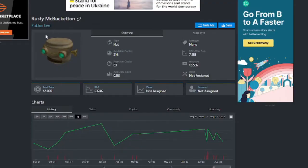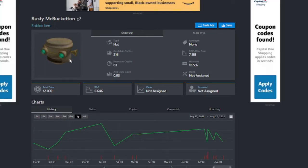Yeah, and here we got Rusty McBucketton, probably the ugliest item on my list, and to be honest with you, I never liked this item when I had it. I think I had 2 copies of this. Someone gave me like a 10k overpay on one of my copies, and I just ended up upgrading the other one. But Rusty McBucketton, yeah, quite an ugly item.